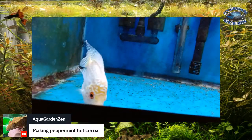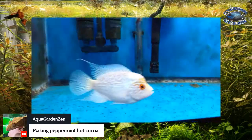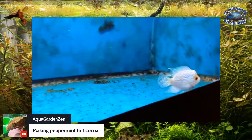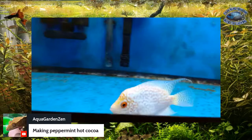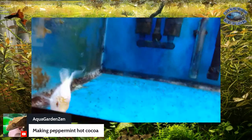Chunkers. You all pissed off. And this fish doesn't have to worry about nothing other than getting water changes and getting fed.